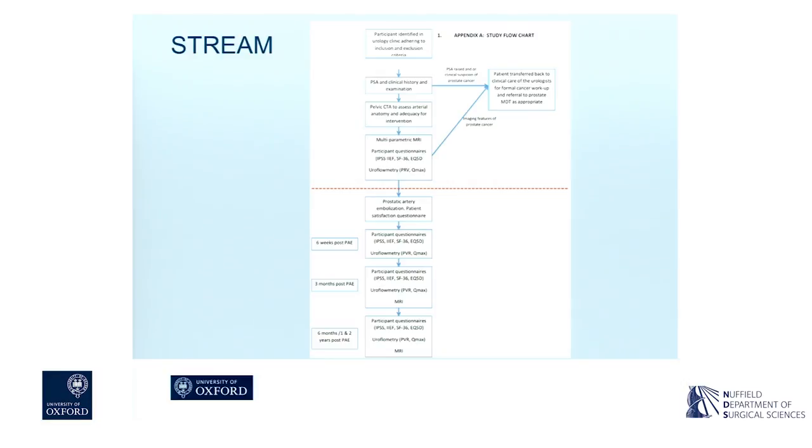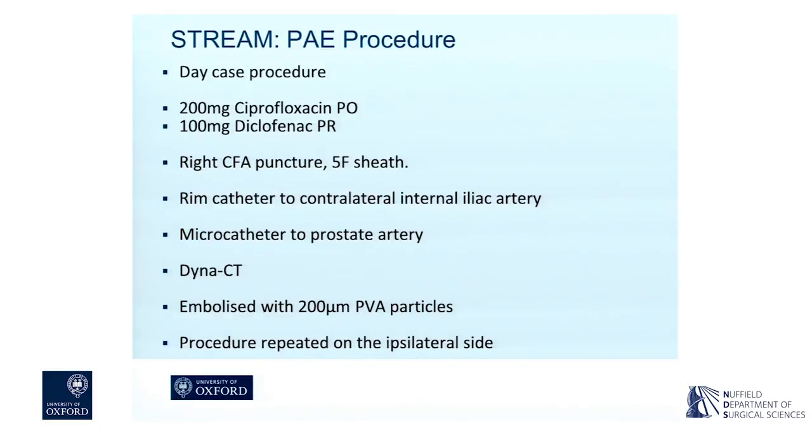They then come for us for embolisation, and we see them again at 6 weeks, where they complete the questionnaires again, and then they're followed up at 3 months, 6 months, 1 and 2 years, where the questionnaires are again repeated, and we also repeat the multiparametric MRI at this stage.